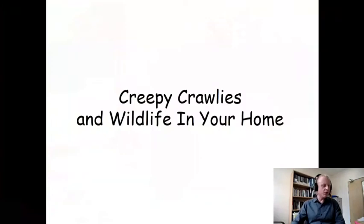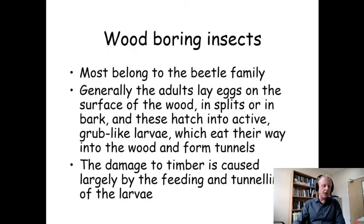Is considering creepy crawlies and wildlife in your home. So most of the problem we've got with regards to damage to the property is from wood-boring insects. We've got a little collection of these in the UK. Abroad, you've got more serious problems with ants, but particularly with termites. And the termites can very rapidly chew their way through a property, leaving it structurally unstable, and require wholesale fumigation of the property to get rid of them once you've got them.